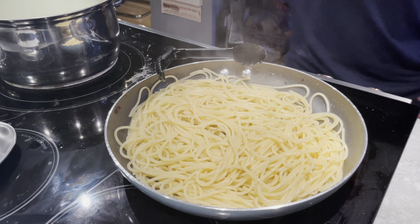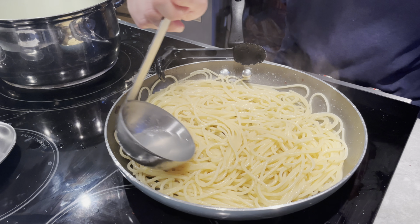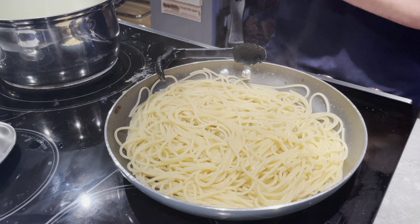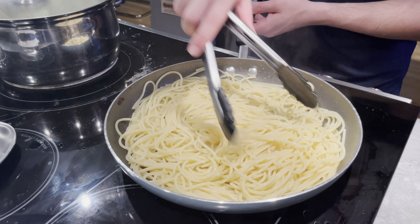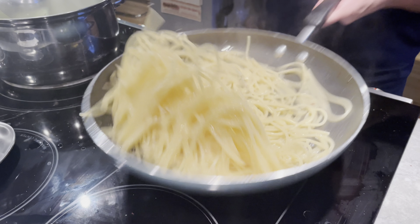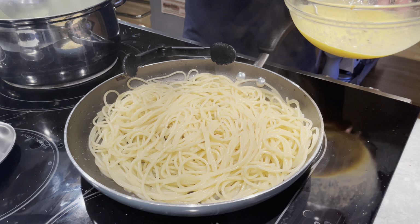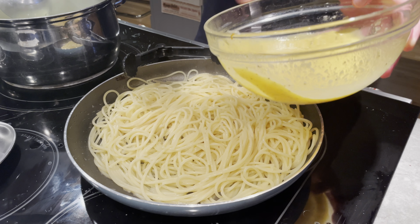Okay, now grab a ladle and take a touch of the pasta water right in. Remember, the heat is off. So this is just the heat of the pasta, the residual heat of the pan, and the heat of the pasta water. So give that a couple more tosses. Now for the important part, pour in the egg, and you're gonna wanna mix it right away.